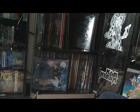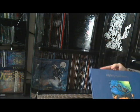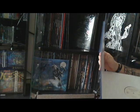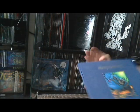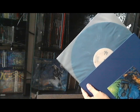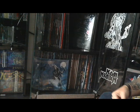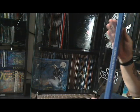Show you this one. Citizen's canvas. Book style. Two LPs. I think these are, what color are these? Yeah, it's like a blue splatter. So, Sound of Silence, it's the spines.